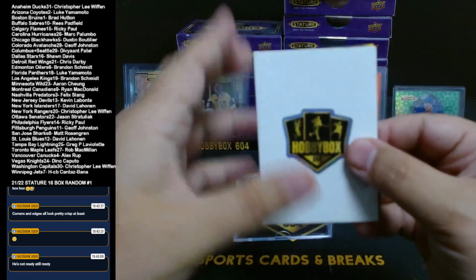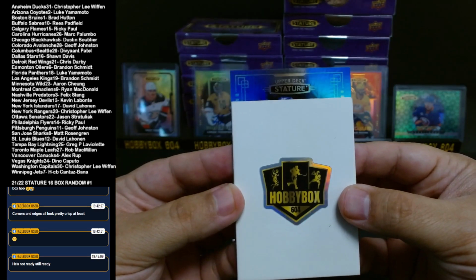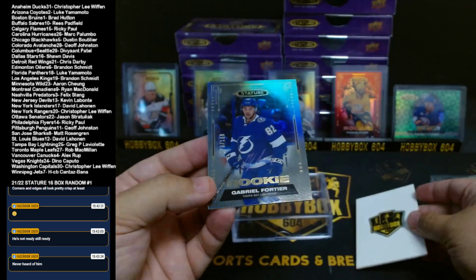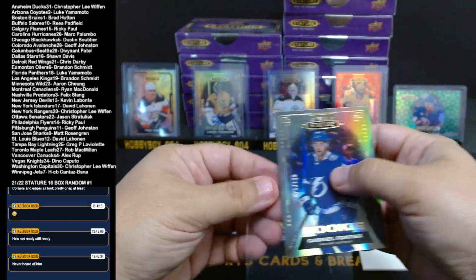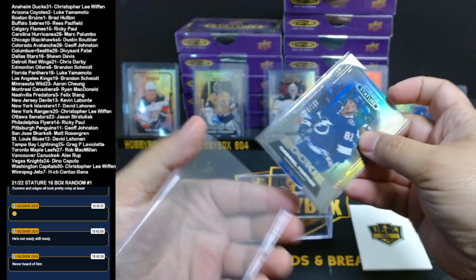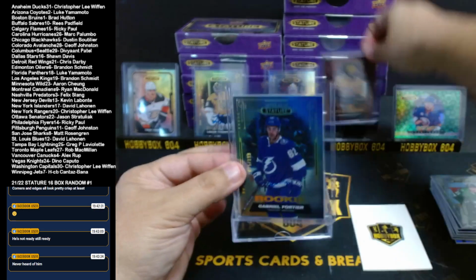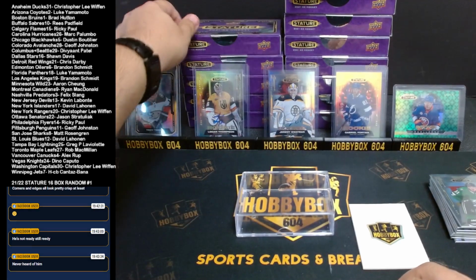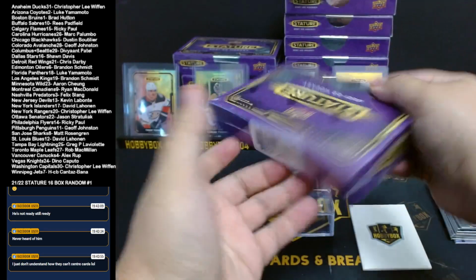All right, our autograph. Last card of box number 3. Is it a goalie again? Nope, it doesn't look like a goalie. It goes to the Tampa Bay Lightning, Gabriel Fortier. 75 out of 199. Tampa Bay Lightning, Mr. Laviolette on the board. There you go. No goalie on that one. Box number 4.